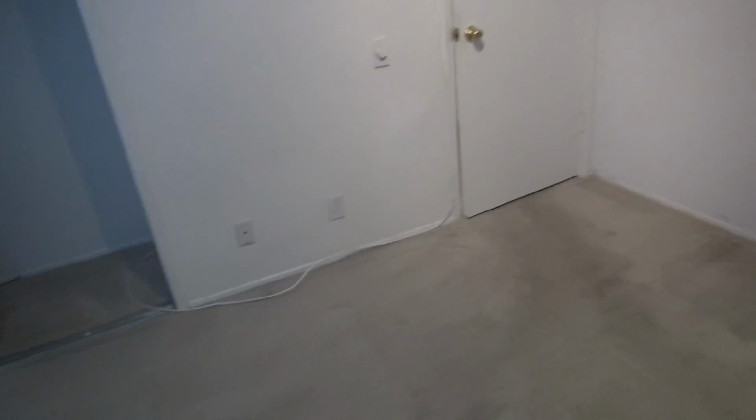Okay, so there's that, and there's that door. This goes out and looks out onto a porch. That area out there is the area they tore up. But in any case, we're just showing the bedroom here. There's a water leak here. Here's the bedroom, closet in here.